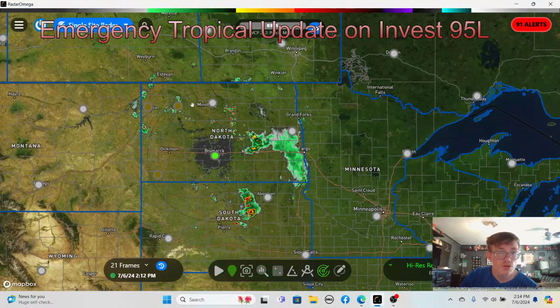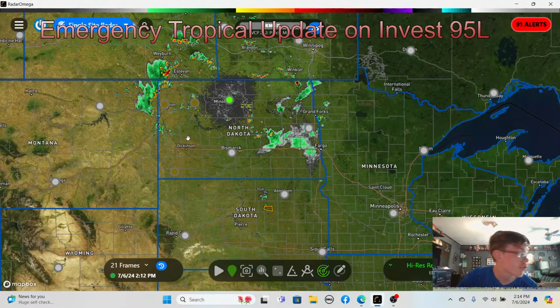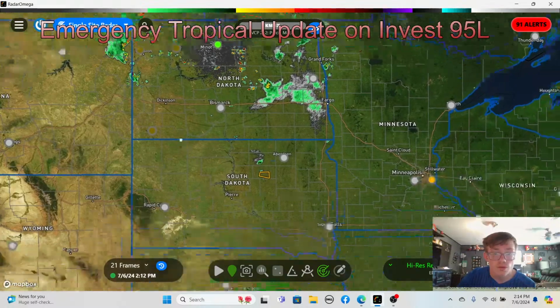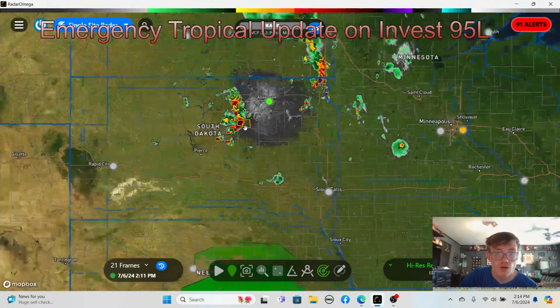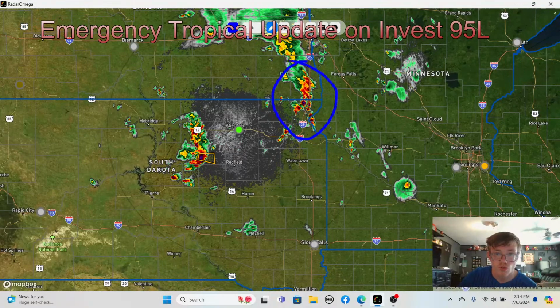North Dakota, we do have a severe threat there today. Maybe some isolated thunderstorms there. We do have a severe thunderstorm warning there in South Dakota. There's southeastern North Dakota right here. South Dakota has this one severe thunderstorm warning as of right now.